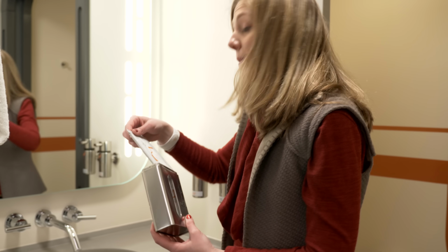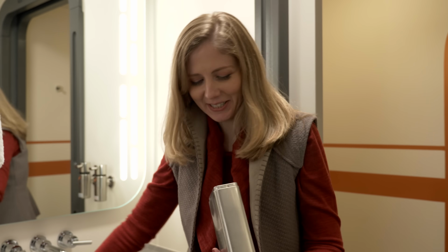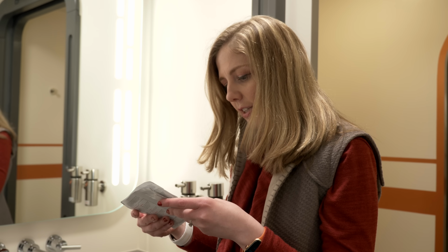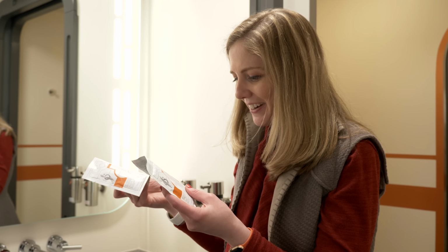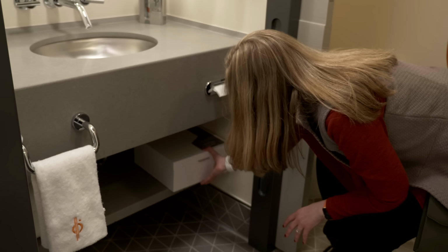Face cloths, makeup removers, because they know you're probably wearing makeup. Foaming bubble mask. Calms and soothes skin for all galactic species. The detail! Oh my gosh, foaming bubble mask. There's 4 of them here. Oh my gosh. We got towels with the Starliner logo.